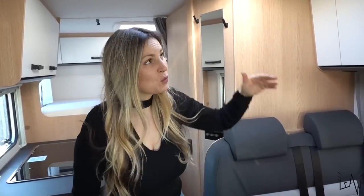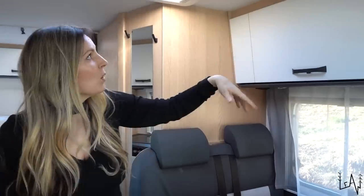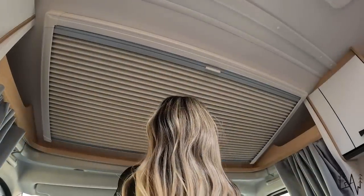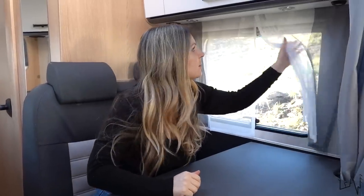We are inside the camper van. It is 1.95 meters tall, so it's pretty good, a decent size. And what I love about this camper van is that it's very airy, and we have three skylights. One above the seats, one above the dinette area, and one above our bed. You can open the skylights, every window has blackout blinds and flight screens. Some of them also curtains, why not?